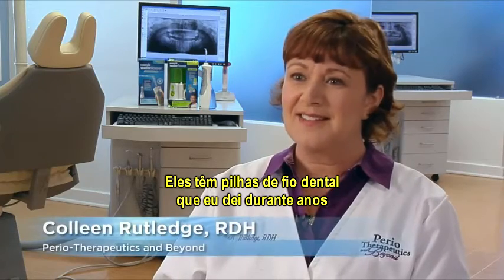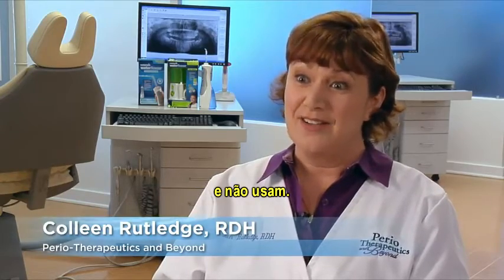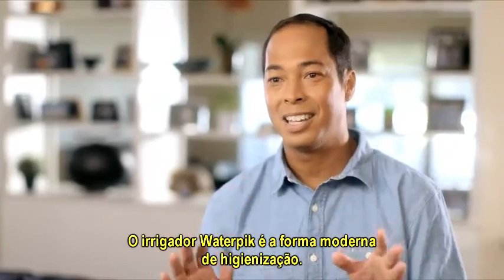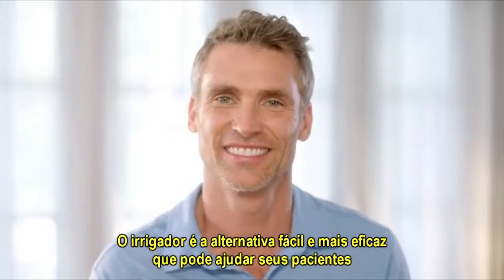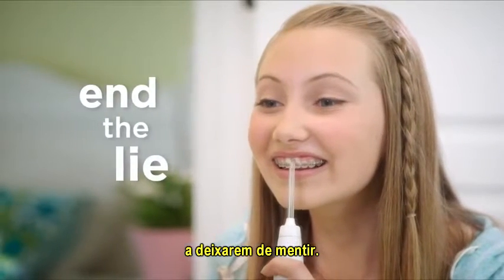They'll have stacks and stacks of free floss that I've given them for years, and they're not using it, but they will use the water flosser. Waterpik water flossing is the modern way to floss. When I'm done, my teeth feel squeaky clean. Water flossing is the easy and more effective alternative that can help your patients end the lie.